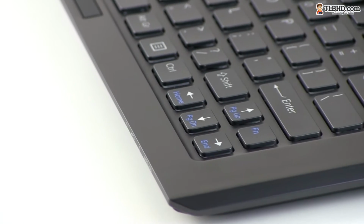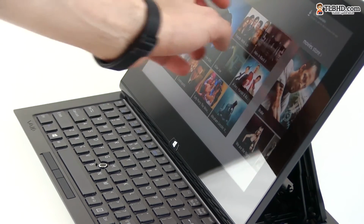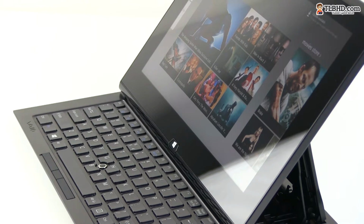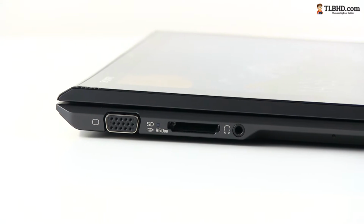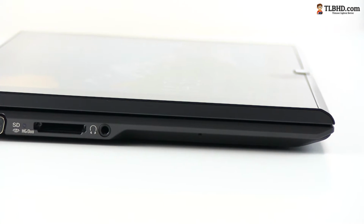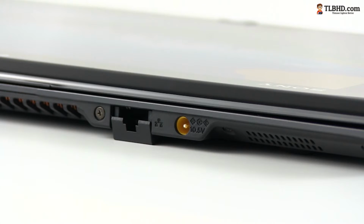The body is made from metal and the lid is covered in Gorilla Glass, thus the whole thing feels durable. Still, having the screen exposed like that doesn't really make me feel very comfortable. Anyway, the Vaio Duo also sports a complete set of ports, and those are greatly appreciated. Starting from the sides, there's a VGA, a card reader and a headphone jack on the left, two USBs, HDMI output and the power button on the right, plus the PSU, an Ethernet port and a large cooling grill on the back.